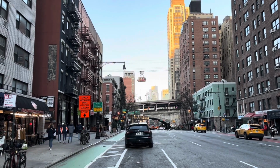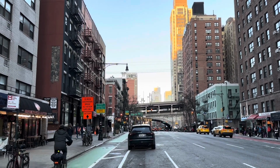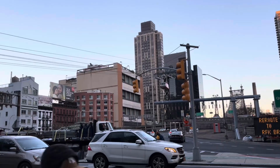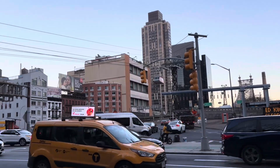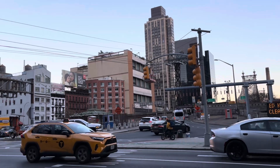Ah, so it's a cable car. Well, yes, but also no. When you say cable car in the US, people will think this. No, the Roosevelt Island Tram is officially classified as an aerial tram. And I'll tell you exactly what that means when we're up in the air, but for now, we've arrived at the station.